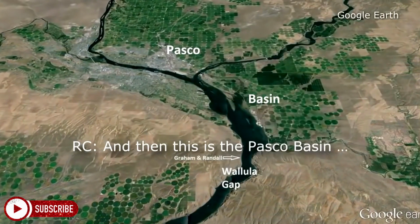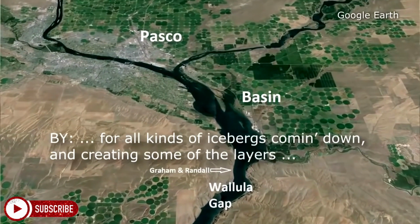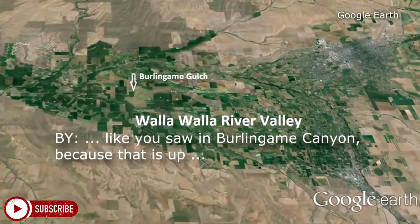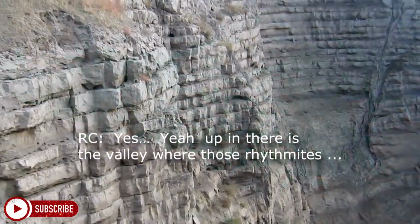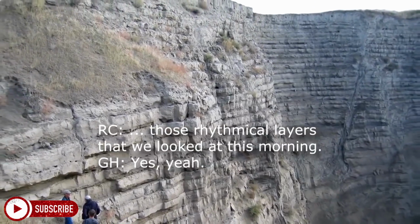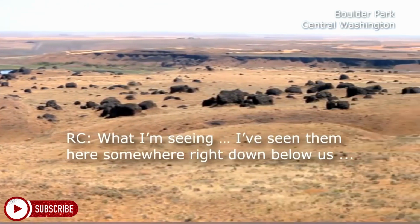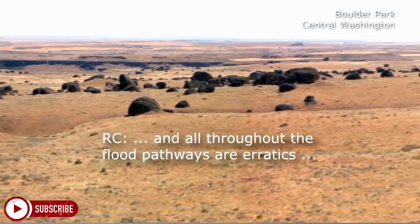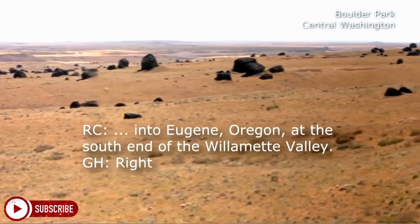And then this is the Pasco Basin. This also would have been the potential plug for all kinds of icebergs coming down and creating some of the layers like you saw in Burlingame Canyon, because that is up the Walla Walla Valley to the east that way. Up in there is a valley where those rhythmical layers that we looked at this morning are. What I'm seeing right down below us are hundreds of iceberg rafted erratics. And all throughout the flood pathway are erratics that were carried by icebergs, all the way down into Eugene, Oregon, the south end of the Willamette Valley.